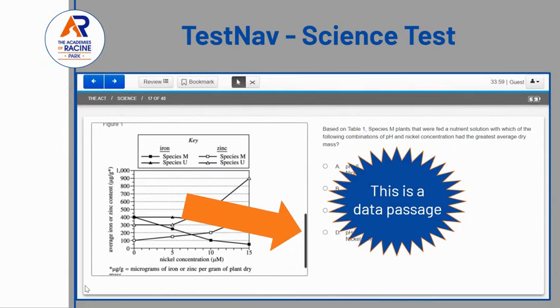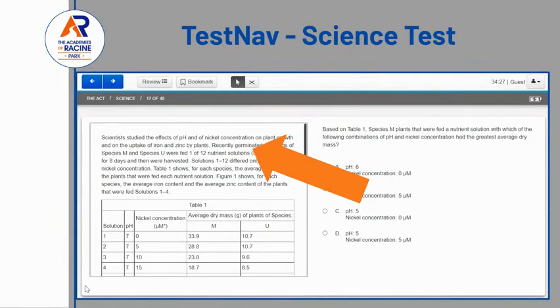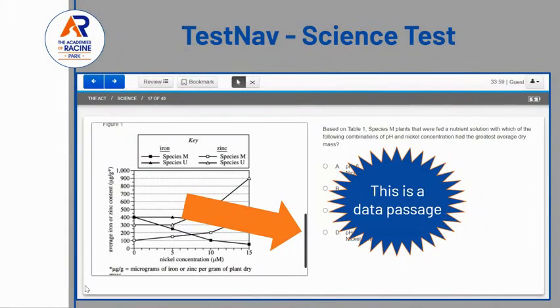Again, you are going to have to scroll within the window to see all of the data tables. And this is an example of a data passage. You'll notice that here we have a graph, and on this we had a table. So this is a data passage.